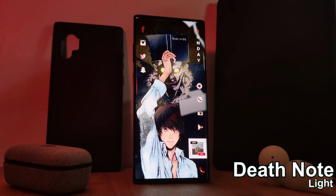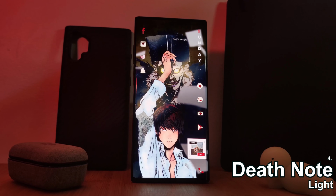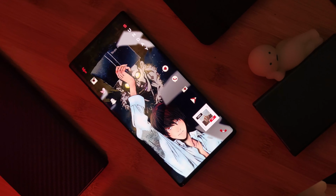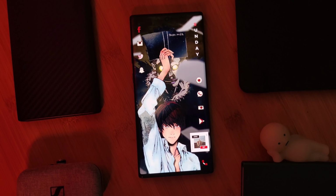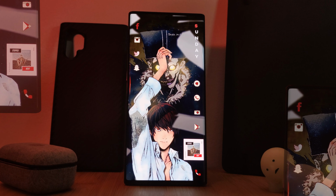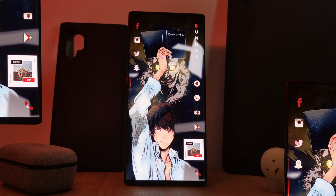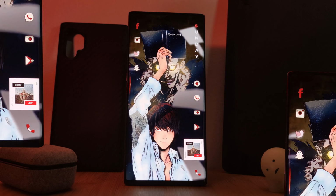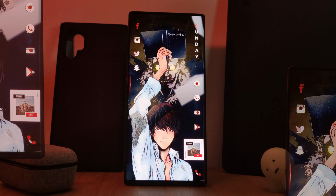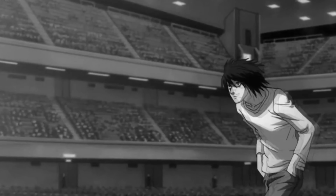Number 4, straight from one of my favorite all-time animes, Light Yagami, aka Kira. Now this one I just had to include, with its unique stylized animation along with bringing vertically aligned home screen elements running down both sides of our screen. But where there's light, L is never too far behind. Number 3, the second genius detective in the list, the battle, L.